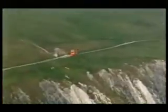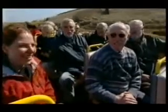So we're on our way up to Highdown. That's right. There were never this many people around when we worked here. Very restricted who could come up here at that time. Yeah.